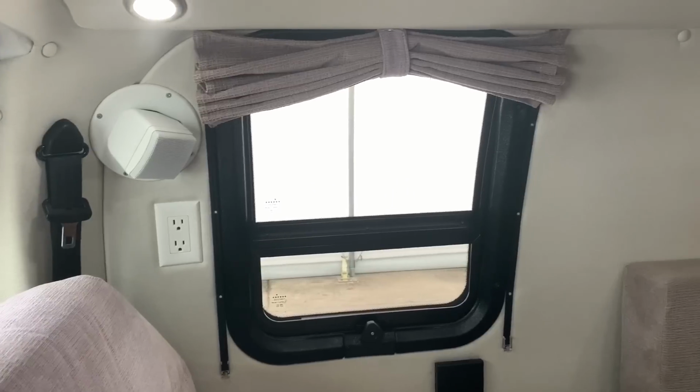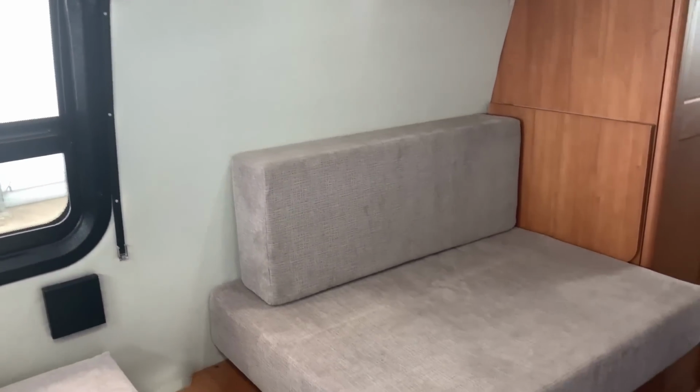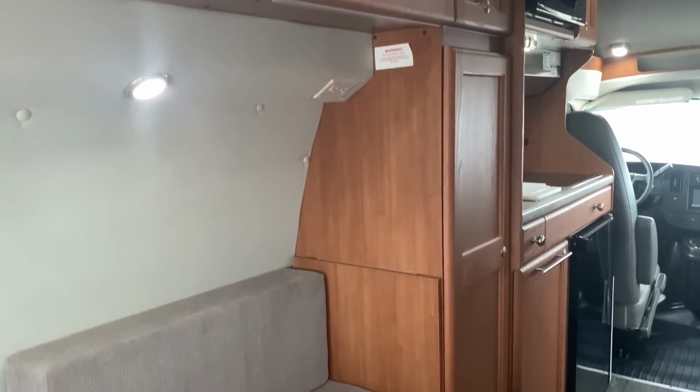Why did God give us shins? Why did God give us shins? He gave us shins so we can find the trailer hitch in the dark.